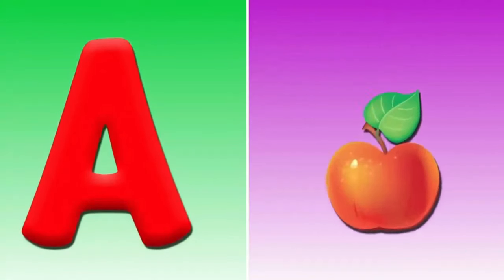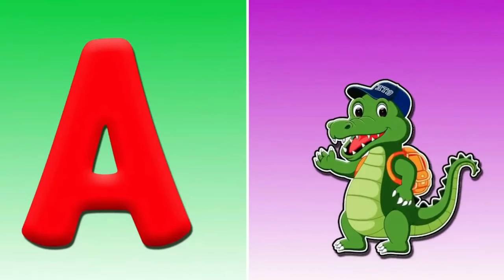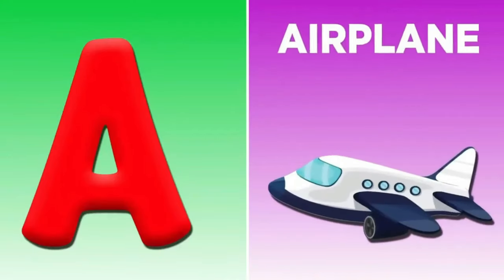Letter A is for apple, apple. Alligator, alligator. A coin, a coin. Airplane, airplane.